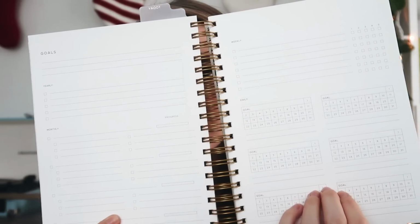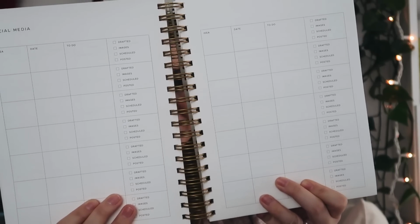I, every single month, have goal setting pages. So I'm able to set yearly, monthly, weekly, and daily goals and actually track my habits. Hopefully you can see this is what those pages look like. I also added in a social media planner. That's where I plan all of my videos out.